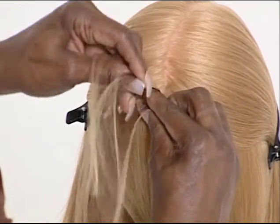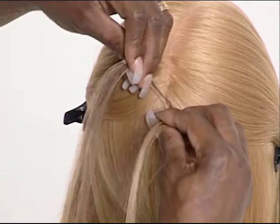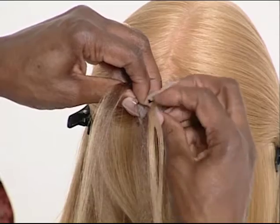Keep the tension tight at the base of the braid as you continue using the same technique to the end of the braid. Keep the strands smooth and controlled as you proceed.